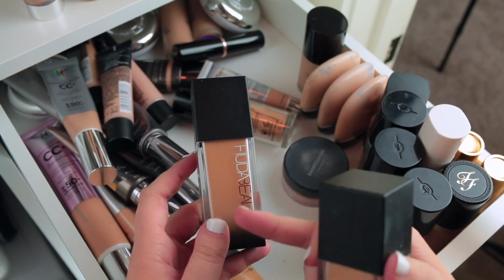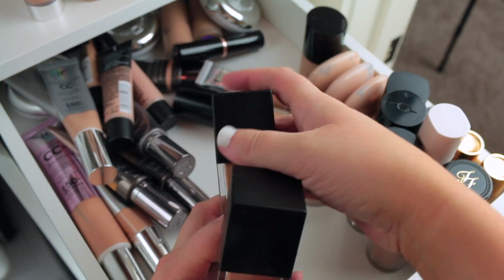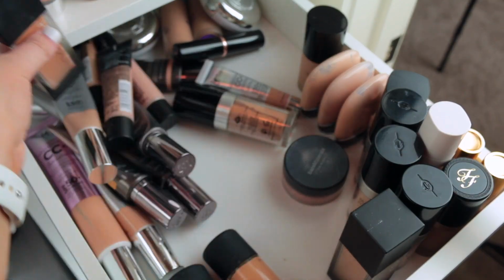So I think I'm going to keep the lighter shade. I haven't been going in as hard with self-tan lately, so I'm going to keep the 300 and donate the 330.